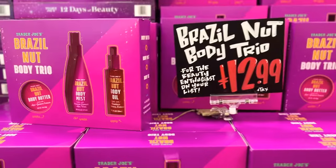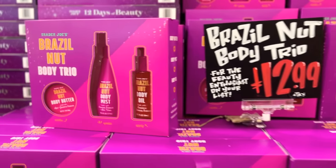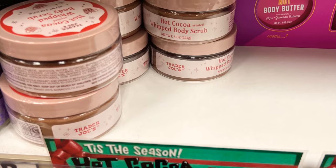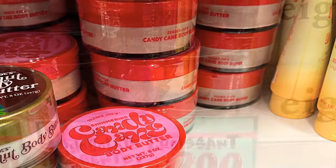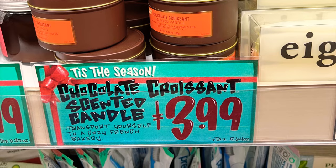Hey, we spotted the Brazil Nut Body Trio, $12.99 for this gift set, you guys. I definitely picked this up, so we will be reviewing and hauling that. They had hot cocoa scented whipped body scrub. Yes, they also had a shimmering candy cane body butter. And they had this chocolate croissant candle for $3.99.